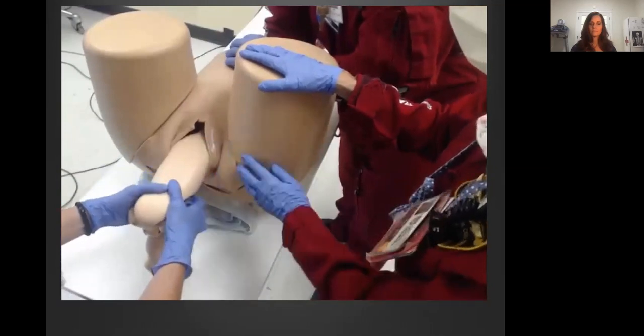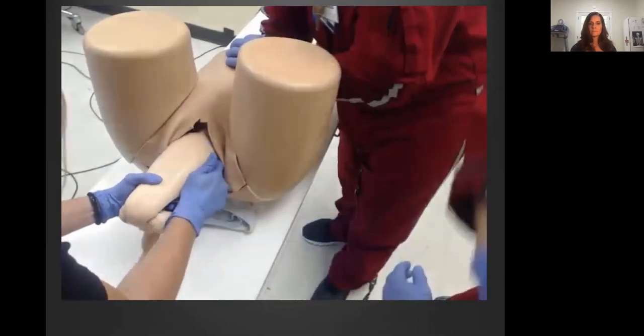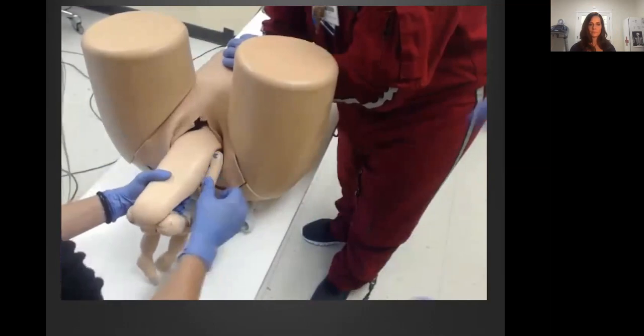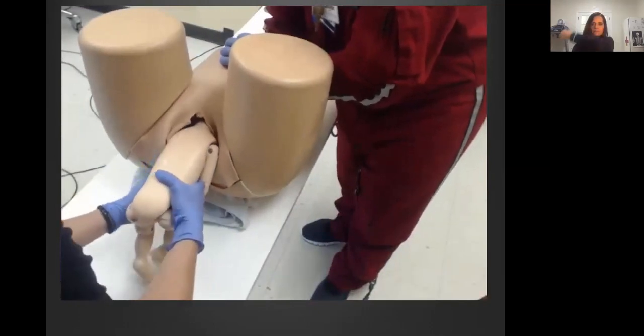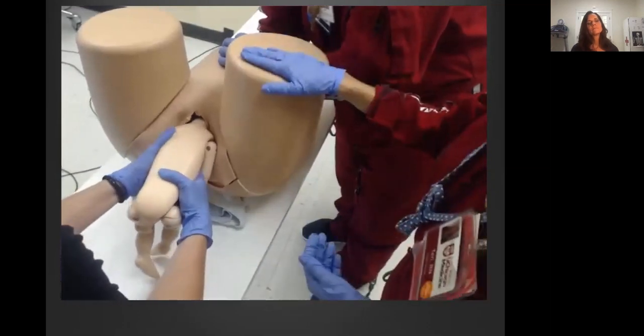Now Jean is going to need to get those arms. So she's going to reach in, and the arms are actually going to sweep in front of the baby like this, because it's going to be able to make that diameter more narrow than if the arms are up like this. So she's doing a great job.